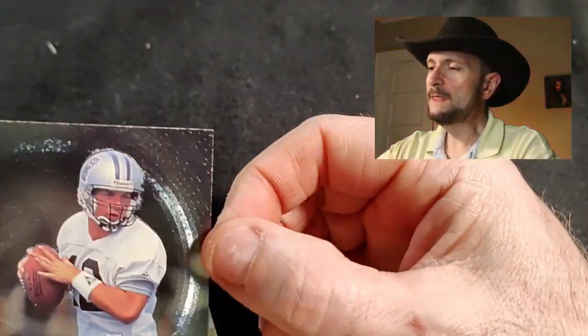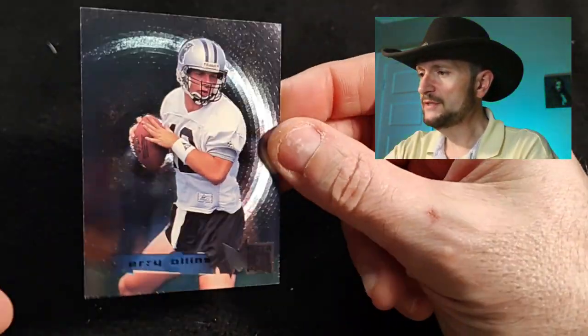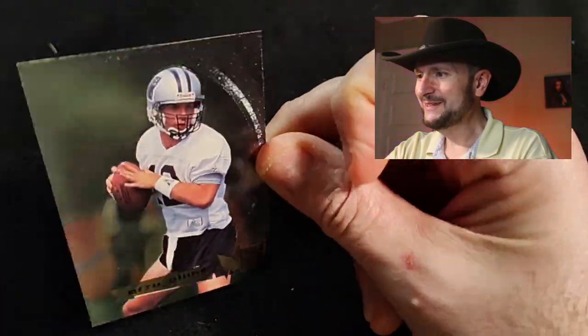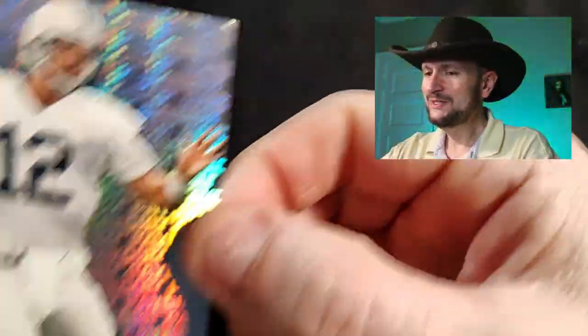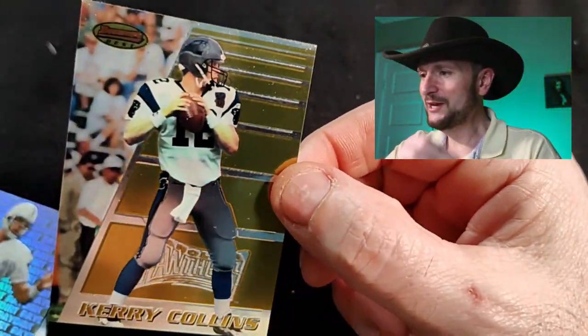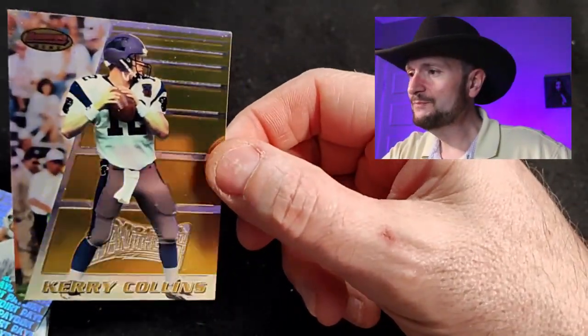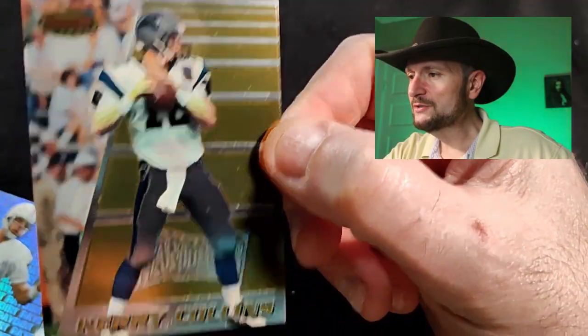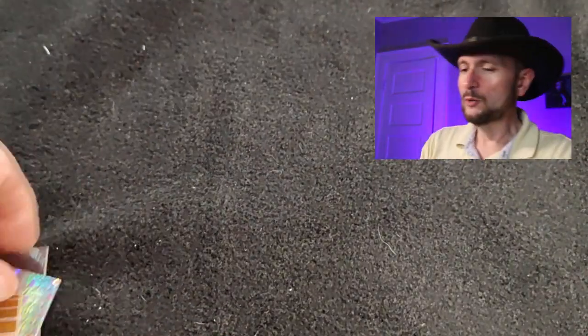Speaking of the Panthers, I picked these up right here. Kerry Collins rookies. Oh, look at that. That is so cool. Another one, all shiny and sparkly. And another Kerry. This one actually has him in his Panthers uniform. Pretty cool cards for a quarter a piece.